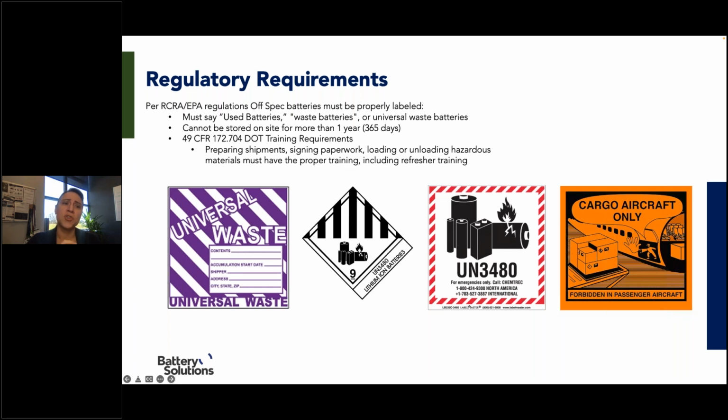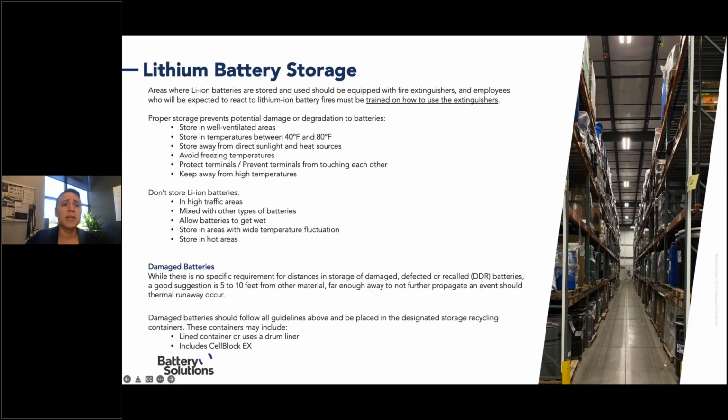So these are things we want to think about when we're even just labeling our materials for storage in our facilities, because proper labeling is honestly a big part of ensuring that people understand what these things are and where they are. And when we talk a little bit about where those batteries are, we think about that storage area.